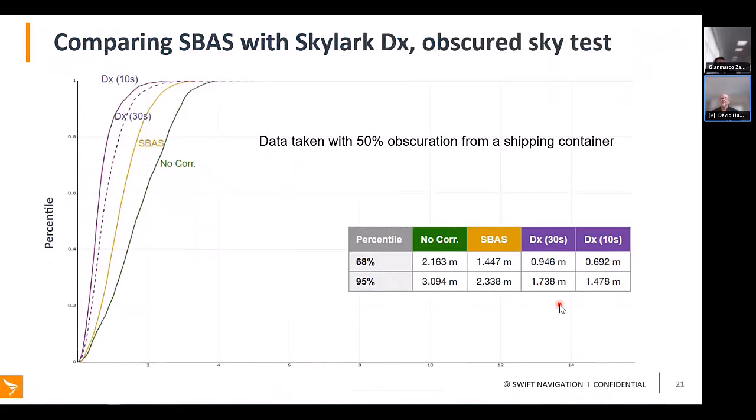Okay, thank you. So this slide, I put this in here to answer a frequent question that we get, which is, why would I use the Swift DGNSS service when SBAS provides differential GNSS data? Specifically, this test ran a 50% sky obscuration, emulating a use case where it might be on the side of a shipping container as an asset tracking tag. We're showing the percentile as the vertical axis, and the meters of accuracy across the bottom.